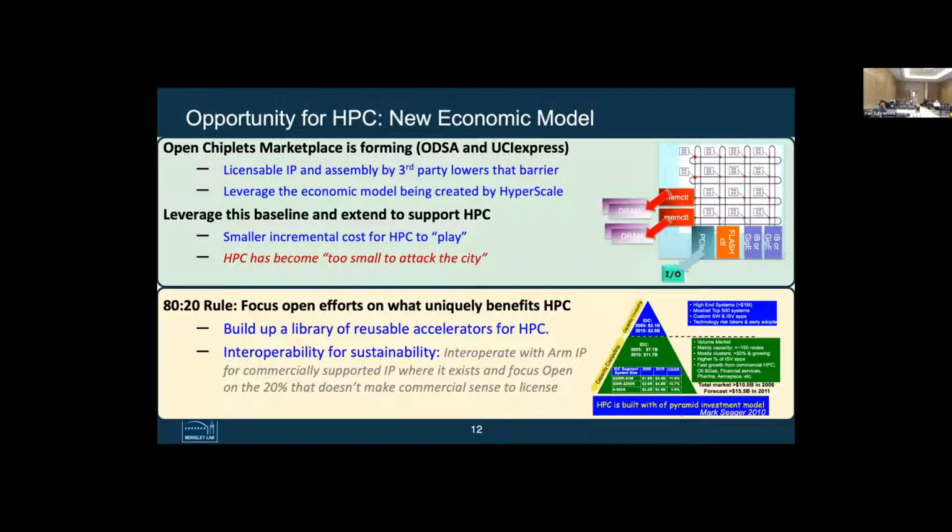And so what we're seeing is that there are two different teams forming. One is called ODSA, the Open Domain-Specific System Architecture. It's creating standards for chiplets, die-to-die interconnect standards, so that you can compose them together into custom machines to your liking. The other is UCIe, Universal Chiplet Interconnect Express, an effort led by Intel but with a lot of the traditional companies, IBM, Xilinx and so on, and AMD joined in on that one.